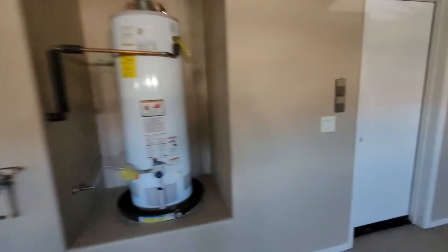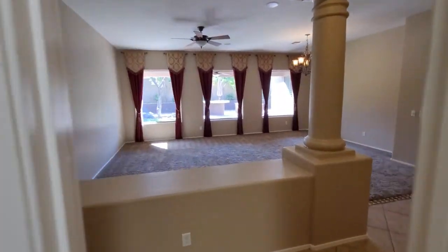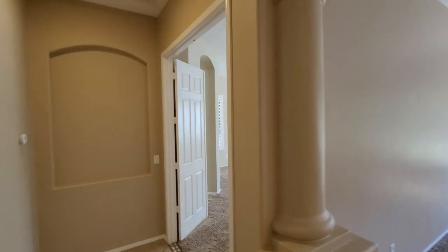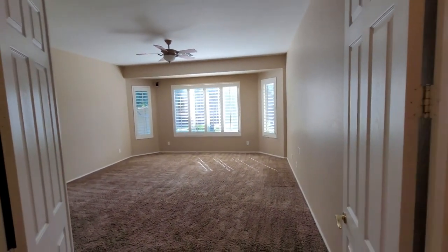Some additional speakers. And then I believe that door is going to go out to the backyard. So we'll just go back in. Split floor plan. And then now we are in the owner's suite.